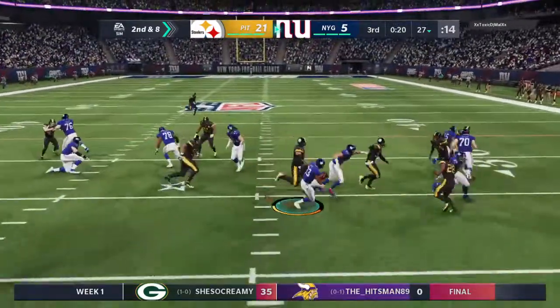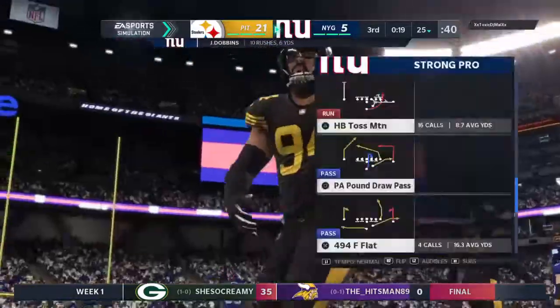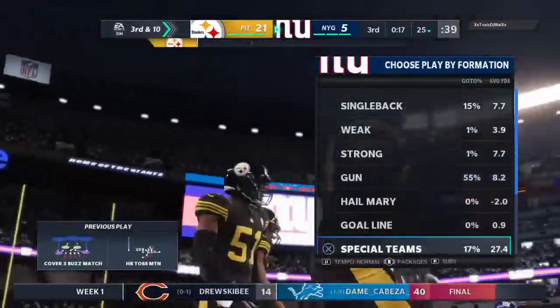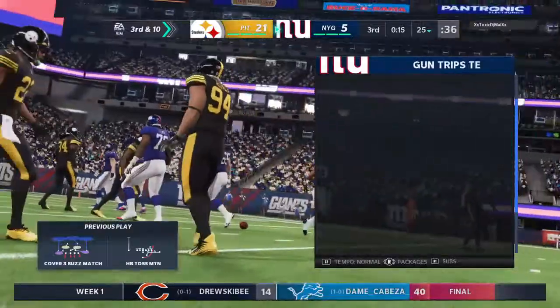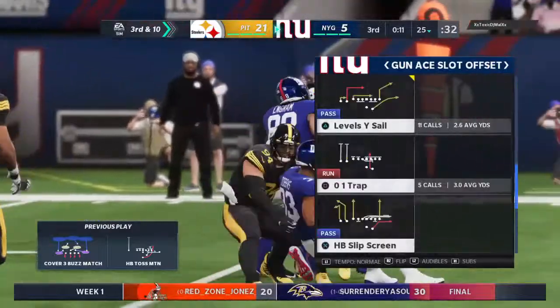Another run here with Dobbins. And he is going to be stopped cold behind the line of scrimmage. It's a loss of a yard, so it's back to 3rd and 10. A 1-yard loss on the play. It's now 3rd and 10. Here we go.